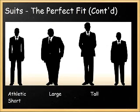Here are the common body shapes for men. I'm going to go through each, talking about what qualifies you to fit into one of these categories, the major pain points that you're going to run into if you are one of these body types, and then how to solve them. So, starting with the athletic body type.